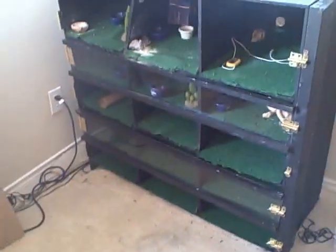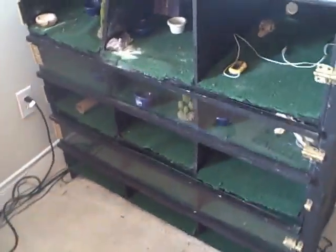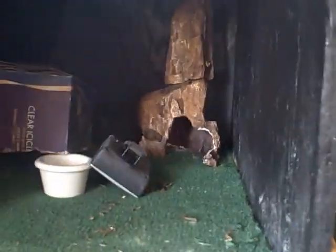And then I'm also selling this cage over here. It is a pretty big cage. It's like a really big cage with a green carpet inside, painted black, and there's heat tape underneath here on every single section. Yeah, there's heat tape under there. And then like all these little decorations and everything.